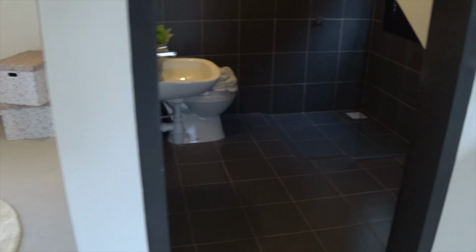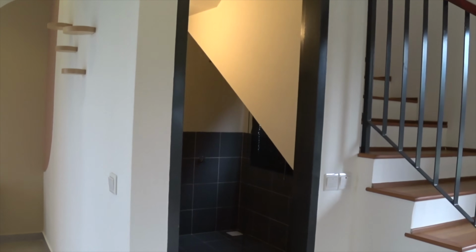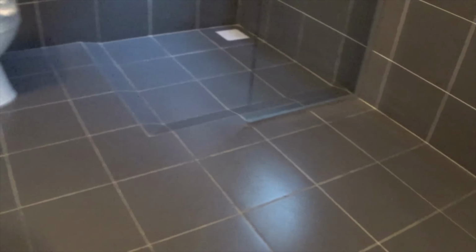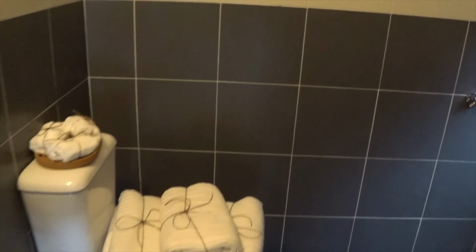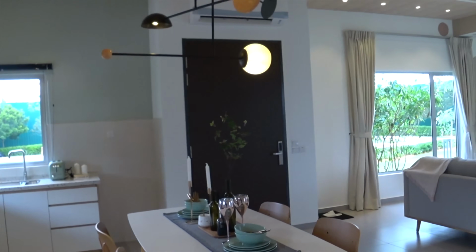Okay, now the toilet is underneath the staircase, so it's a very nice place that they utilize for the bathroom downstairs, and they use the space that is underneath the staircase for you to put your washing machine and your dryer, and then your shower is there and toilet over here. Very practical, and in fact is spacious compared to some other bathrooms. I mean, you don't expect it to be ultra luxurious and very big, right? But it's the utilization of space that makes me like it. Let's go upstairs.